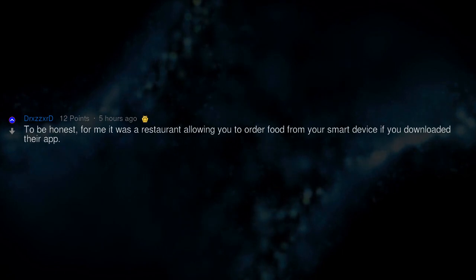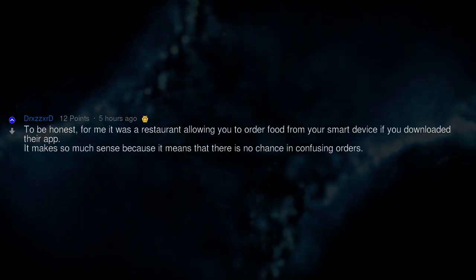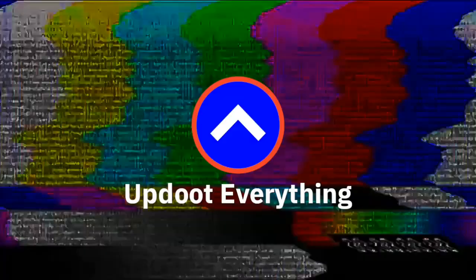To be honest, for me it was a restaurant allowing you to order food from your smart device if you downloaded their app. It makes so much sense because it means that there is no chance of confusing orders. Though I suppose you could have ordered food for other people, so I don't know how it worked.